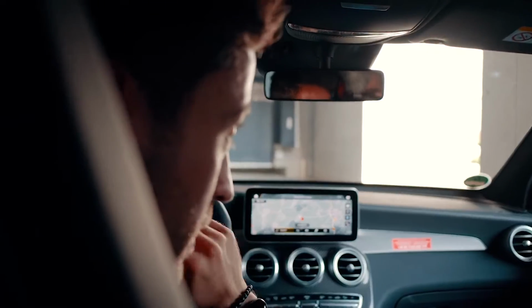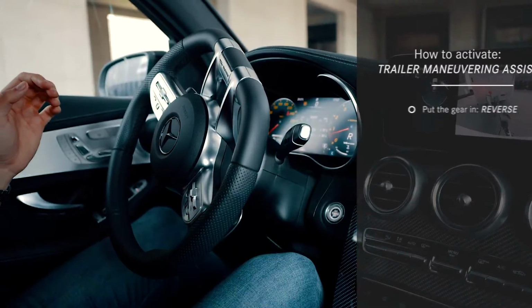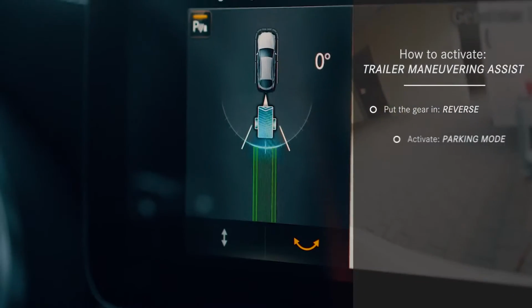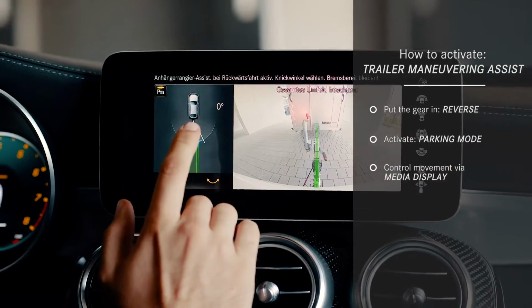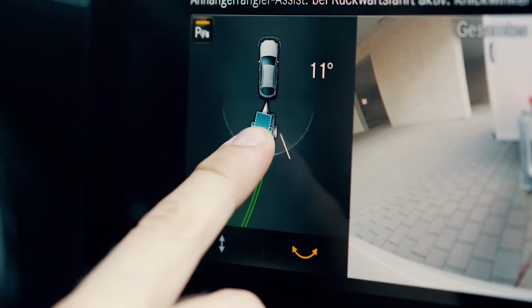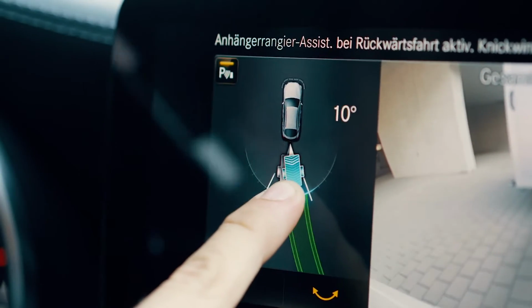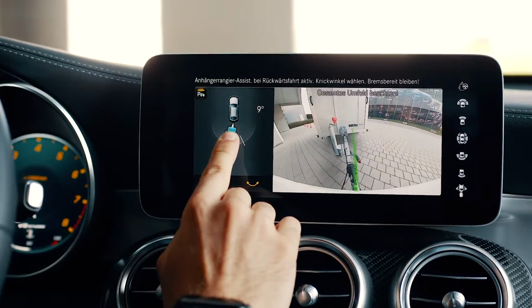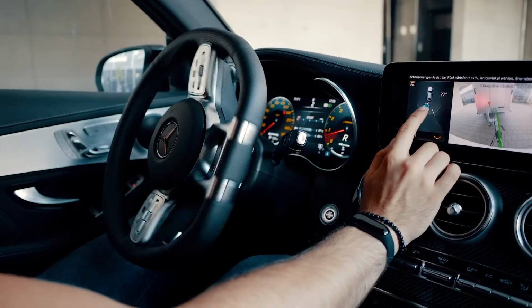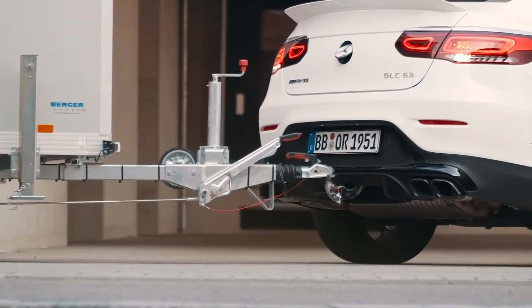Okay, so I activate the trailer maneuvering assist. You go into reverse. I go into reverse. Parking mode. And you're there on. I don't need my hands, right? Only for the media display. So we're driving. And okay, the car is turning by itself. I'm doing absolutely nothing at the steering wheel right now. Man, that's looking way better than my approach. Okay, looking good.